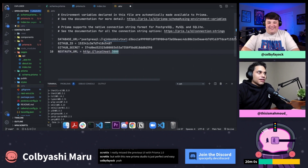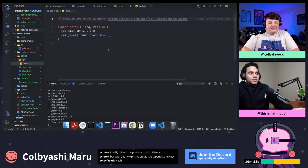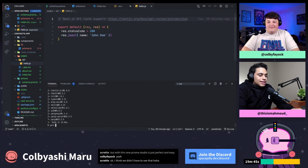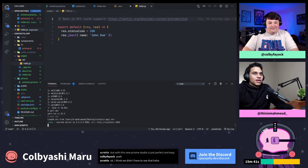But yeah, so I defined the GitHub ID and the GitHub secret, and now in the API folder, there's this hello.js. What happens is if we call /api/hello, we will actually get this data returned to us. I believe we can just test it right now. This is like API routes, so this will be an endpoint. If you work with Node.js and Express, this is very similar.